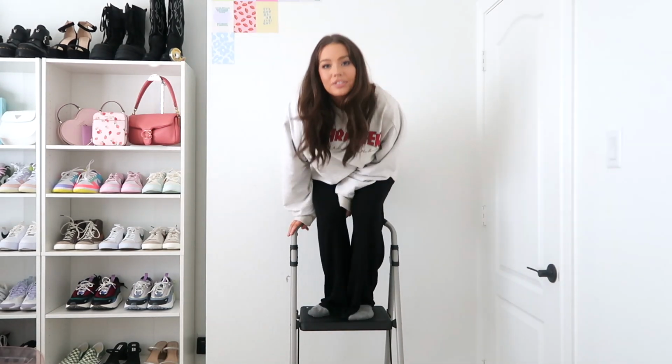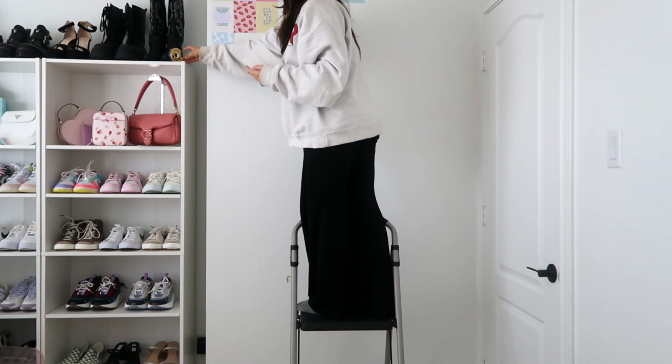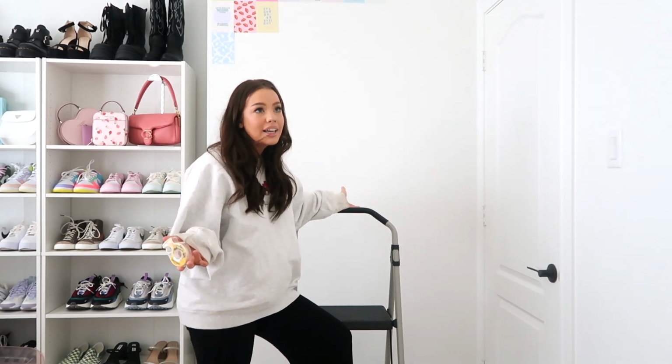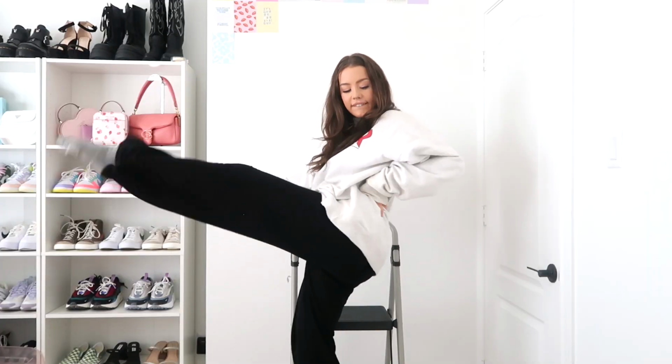I can't even tell if this is straight. Vibe check. Oh my god, I can't tell. Oh my god, shit balls. I'm just kidding. Not you guys. I cannot tell if this is even. This is so hard. I feel like it's just gonna be a little crooked, and that's fine. It's character.